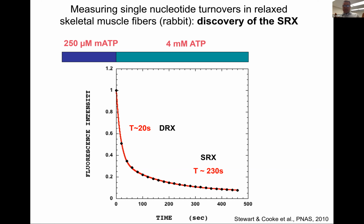This is the first publication and demonstration of the existence of the super-relaxed state, which was in rabbits, done by Melanie Stewart in our lab, published in the Proceedings of the National Academy of Sciences in 2010.